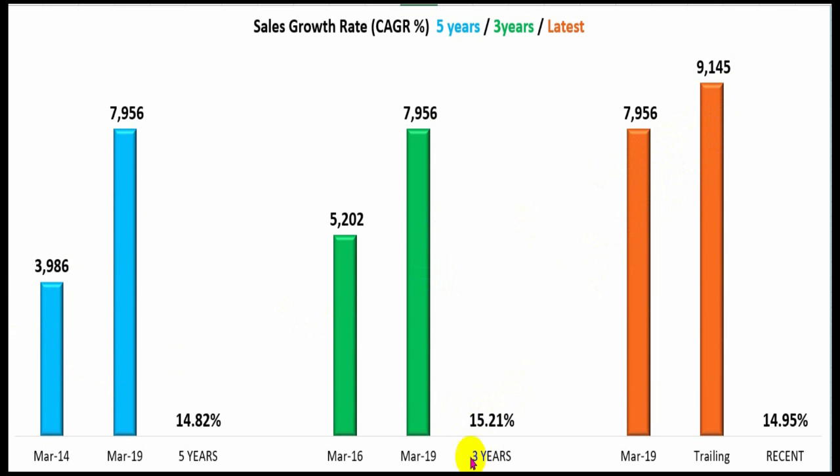In the last 3 years, it is compounding its sales at the rate of around 15.2%. And in the last 5 years, the sales are compounding at 14.82%. From March 19 to the recent 12 months, the company's sales have grown at an absolute rate of around 14.9%.